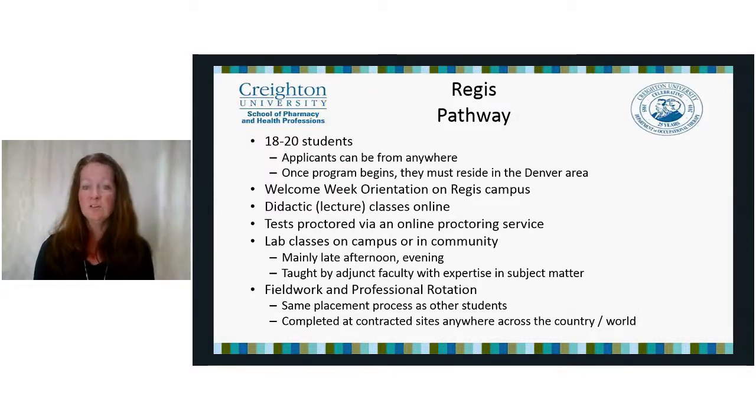We do look for adjuncts who have expertise in the area that they're being involved in teaching a course.